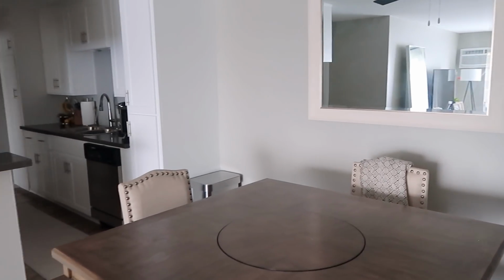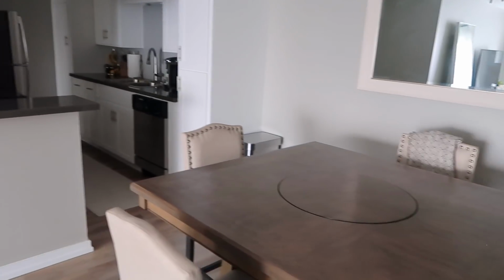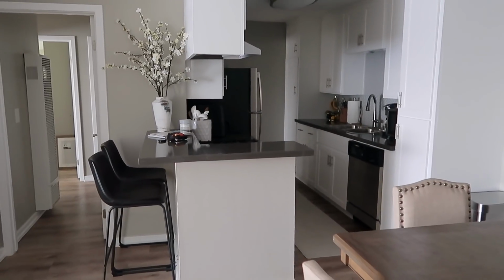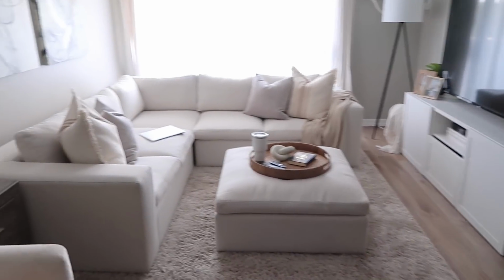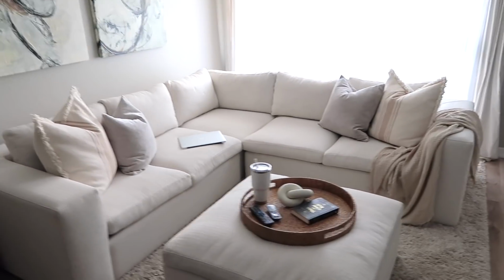Here's a quick overview of how it looks when you first walk in. So we have our dining room area. We have the kitchen, a breakfast nook, breakfast little bar. The hallway to the bedrooms and the bathroom, and then over here we have the living area. We'll first start with the living room just because we're already in here.